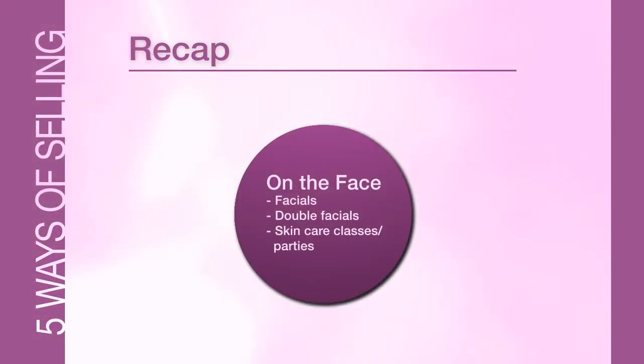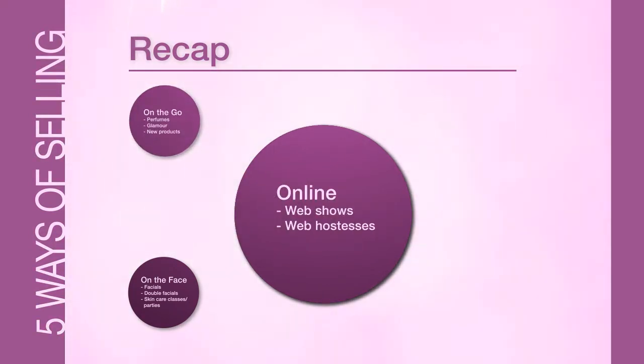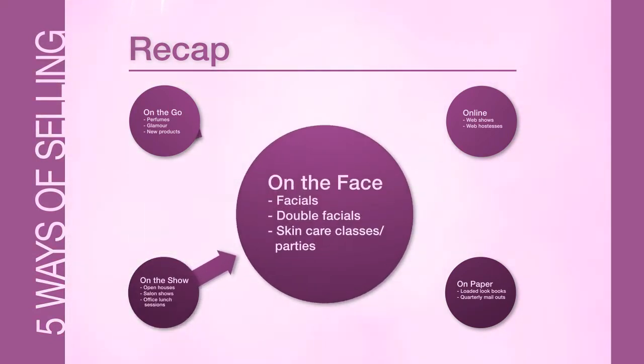So going back over everything again, we have the 5 ways of selling: on the face, which I say is the key one, the most important one that you must try to bring everybody to. We have the on the go, where you can sell bits and pieces as you go along your day. We have the online, where you have web strips that you can use to have web hostesses. We have on paper, where you attach samplers to the lookbook and distribute to people that you have close contact with. And finally, we have the on-the-show appointment, where you set up a display and get people to try your products before they schedule appointments or buy the products on the day.